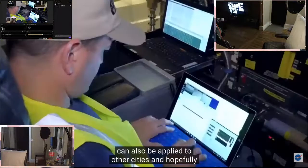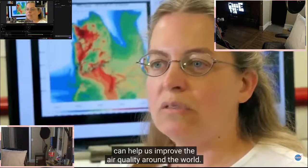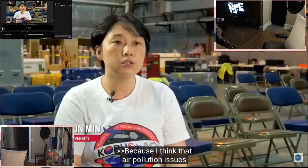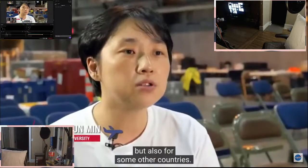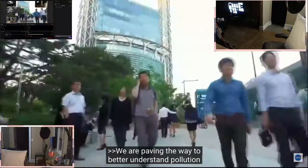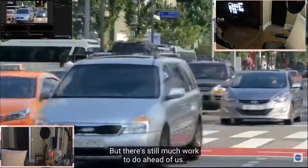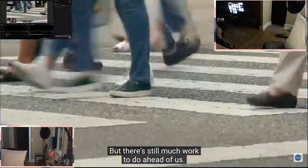What we've learned here can also be applied to other cities and hopefully can help us improve the air quality around the world. Because I think the air pollution issue is not only for us, but also from some other countries. We are paving the way to better understand pollution and our impact on air quality in our atmosphere. But there's still much work to do ahead of us.